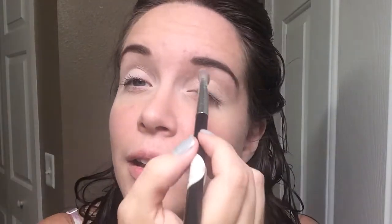So I patted it in the corner, or excuse me, the crease on the side too. Okay, and that's just going to lighten up. My eyes are very deep set, so that's going to really lighten the shadowed part. It's really going to bring your eyes forward.